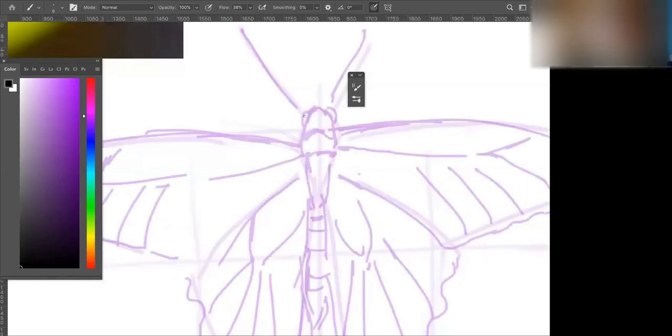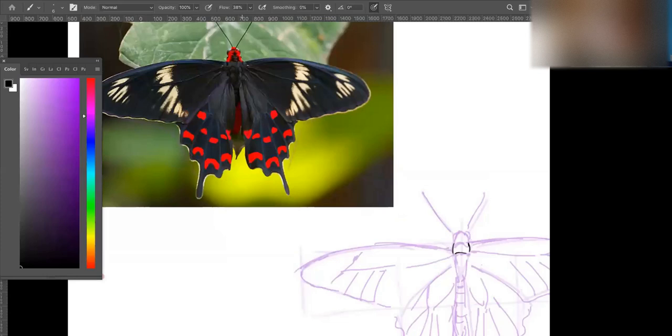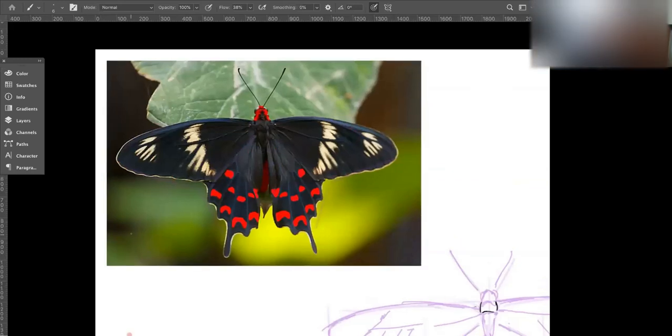Now you can go in and... Can we see the photo? Yeah, sorry. Hope it's visible.